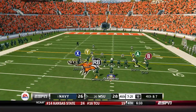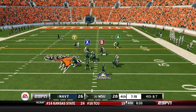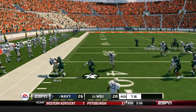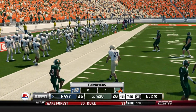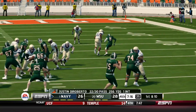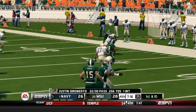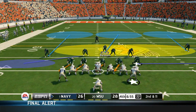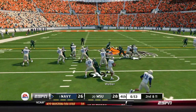4th and 7. This is crucial, but we want to upset this team if we want to stay in this division, and that's going to be a throw and an interception to the right side. Navy comes up with the big play, and now they have control, down by 2 points, and they have been running the ball really well.